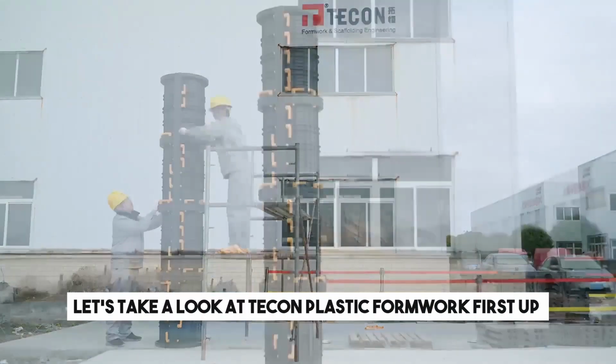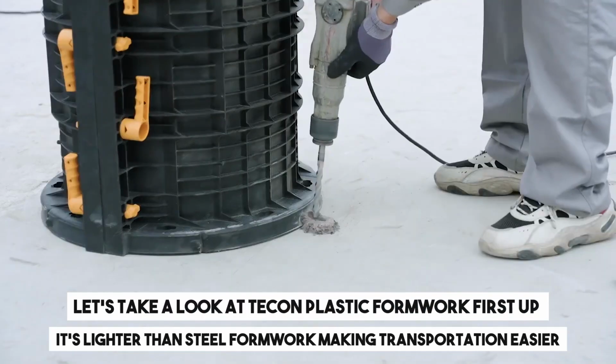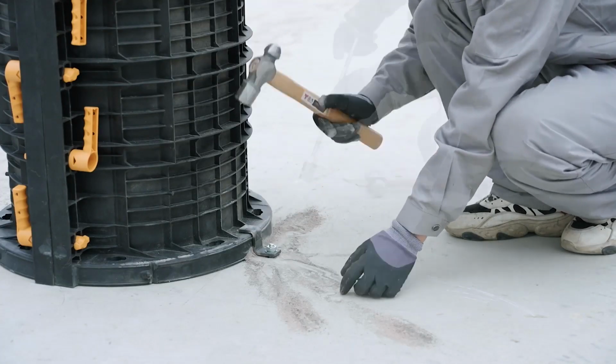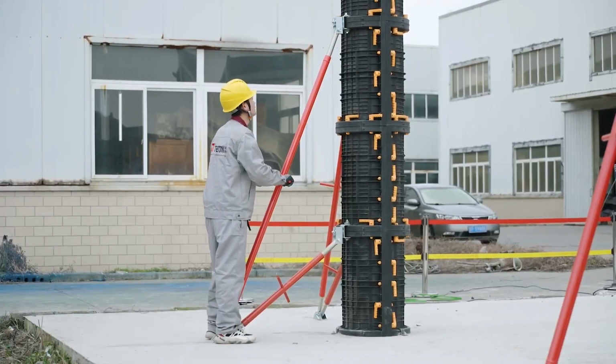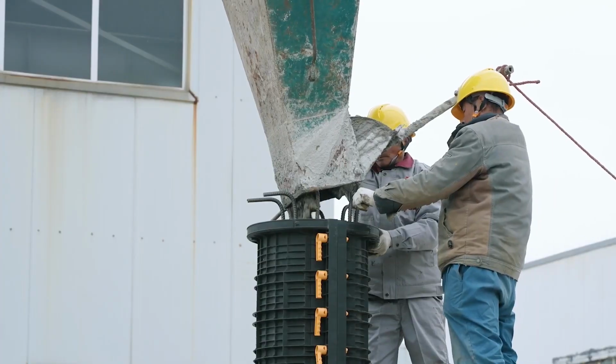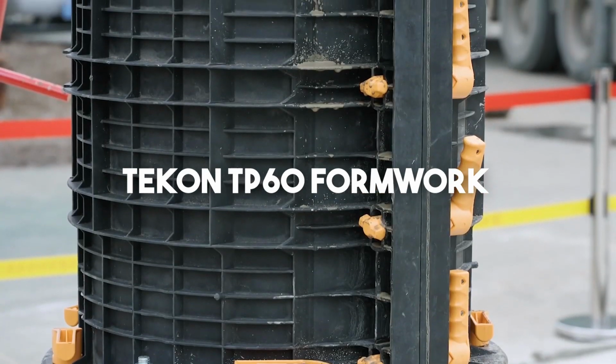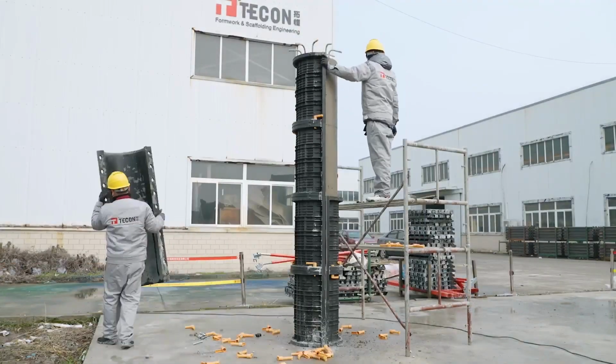Let's take a look at TECON plastic formwork first up. It's lighter than steel formwork, making transportation easier on both effort and money. In addition, it's perfect for sites where a crane can't reach. The second advantage is its durability. The TECON TP60 formwork panels can withstand up to 100 uses.